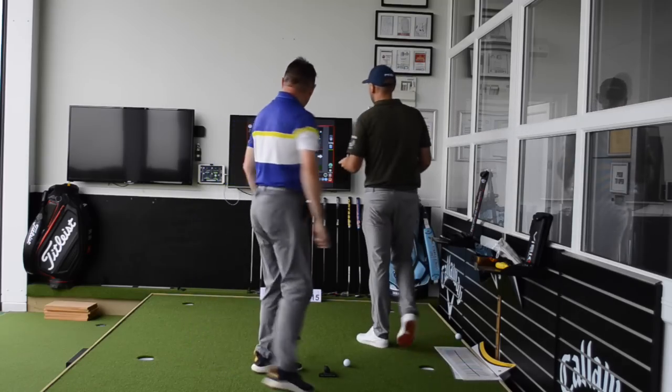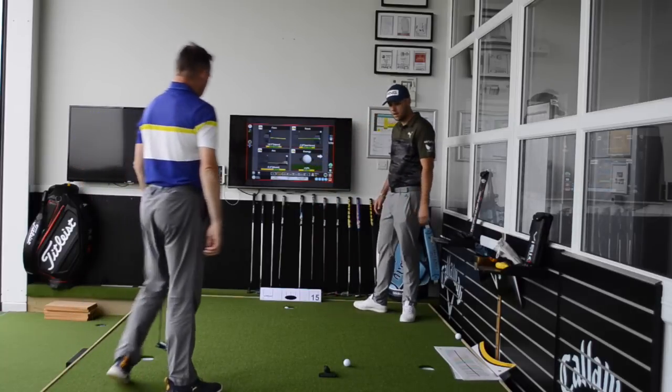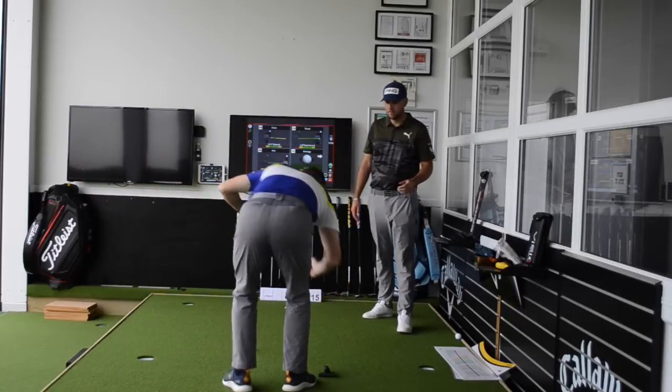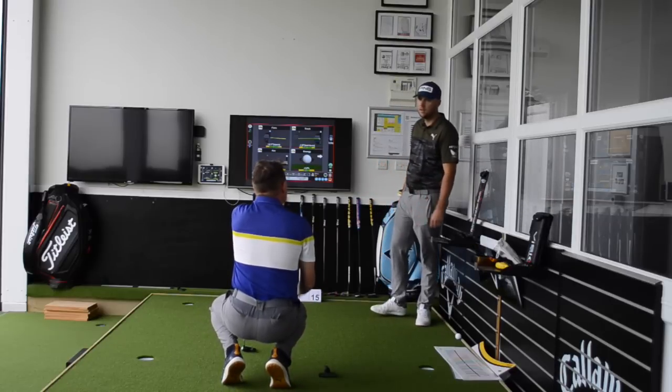Two good putts again, path very good, face slightly open. Right, final one and then we'll check the aim. So far, Dave, how does it feel? Different off the face? Yeah, a bit softer, it feels nice.